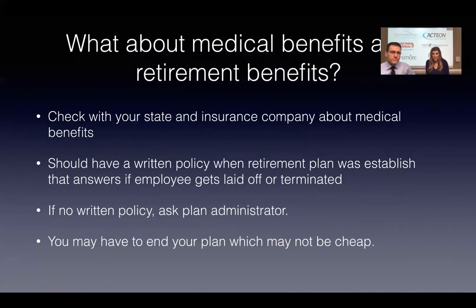But you do need to check with your medical insurance carrier as to what their policy is for this time of this pandemic. With your retirement plan, when your retirement plan was established, there should have been a written policy. Everybody had that. If you don't know where yours is, please contact your plan administrator.